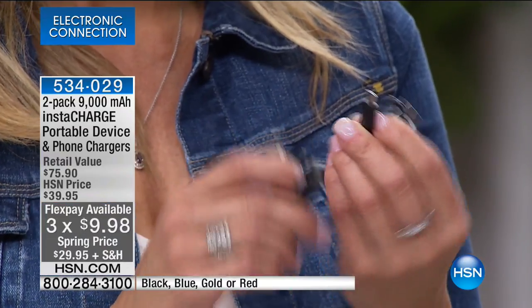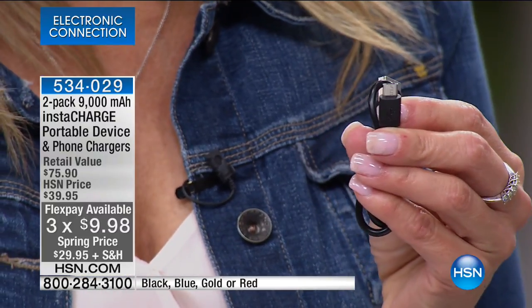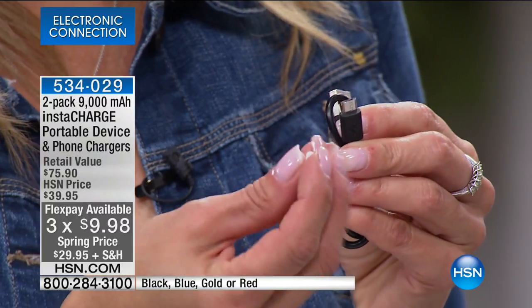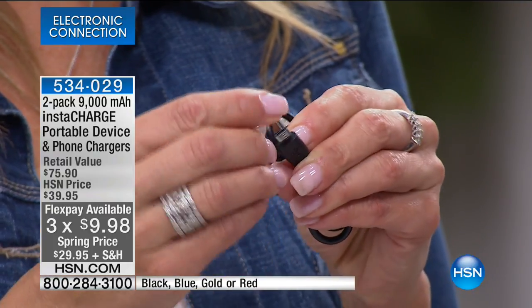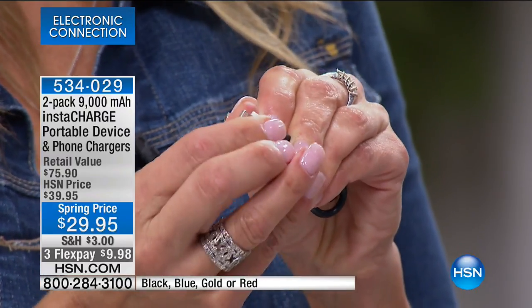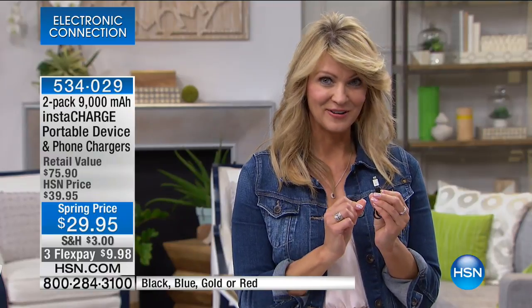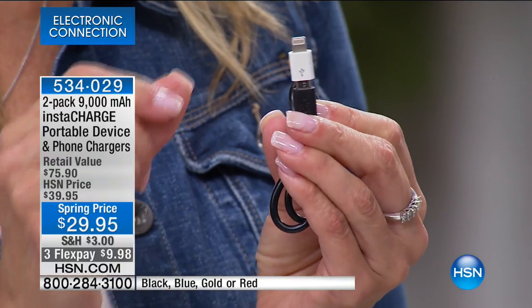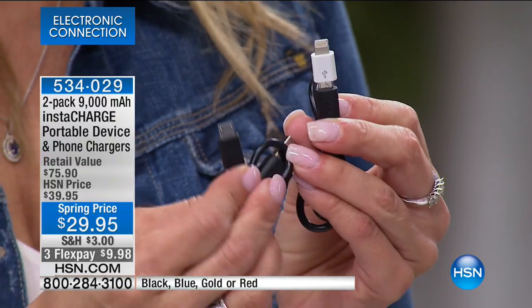So you're going to have here, one of them will be an Apple and one of them will be an Android. So watch this. This attaches to, you can't do it incorrectly, it only goes on one way. Now we've just converted this into an Apple device. So now, it's Android, now it's Apple. So how cool is that? Very cool. Where you have two of these attachments, you have two of the cables. So what does that mean? When we say universally compatible, we mean it.